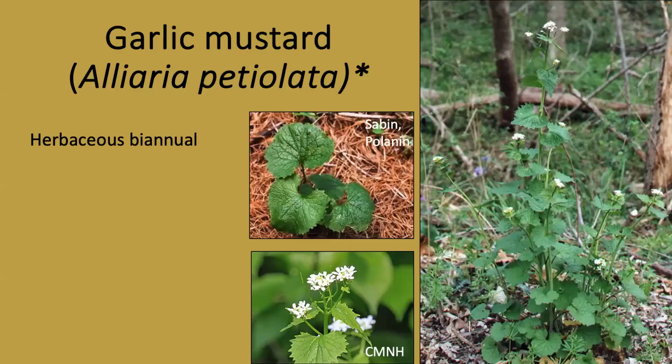Another biennial plant with a 2-year life cycle is garlic mustard. I bet all of you have seen garlic mustard. Its first year, it again has just sort of this clump of leaves. Some of you may have eaten this leaf. Of course, don't eat anything unless you're really sure that you know what it is, but it does have a garlicky fragrance and taste. Heart or triangle shaped leaves. And then the second year is when it gets its stem and 4-petaled white flowers.